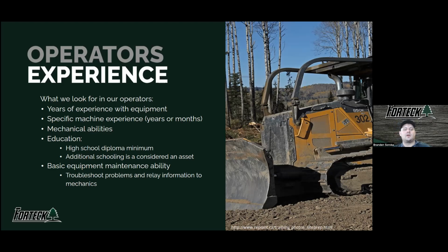Basic maintenance. Are they able to complete basic maintenance of equipment and relay information to mechanics? That's something you'd be looking for as well.